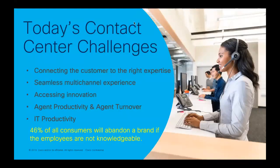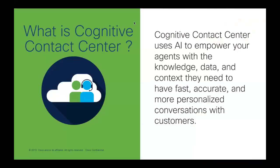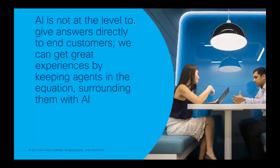So how can technology help? And what is a cognitive contact center? In terms of a definition, I'll just read it out. A cognitive contact center uses artificial intelligence to empower your agents with the knowledge, data, and context they need to have fast, accurate, and more personalized conversations with the customer. Now, I know we'll be talking about artificial intelligence at length in this webinar, but the fact of the matter is that today AI is not at the level where it can directly interact with your consumer and resolve their queries on its own. There has to be a human element in between.